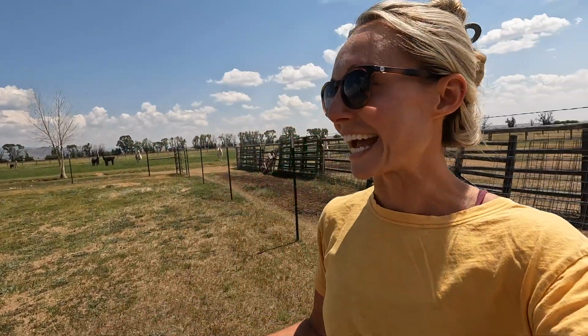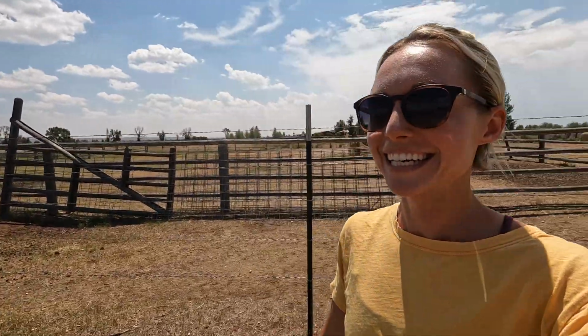One of the best things about being on the road the past couple of years are all of these very unique experiences we've gotten to have. I never imagined that we'd be staying on a llama farm. Such a unique and really incredible experience.